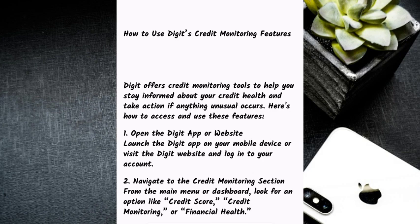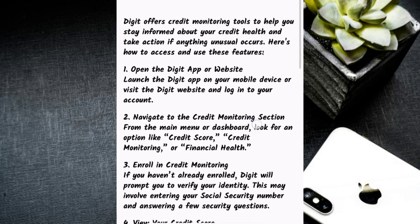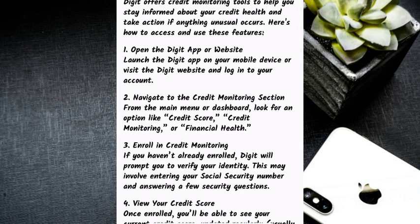First, launch the Digit app on your mobile device, or you can just visit the Digit website and log into your account using your credentials. Next, from the main menu or the dashboard, you want to look for an option like your credit score. It could be called credit monitoring or financial health. If you haven't already enrolled, Digit will prompt you to verify your identity. This may involve entering your social security number and answering a few security questions.